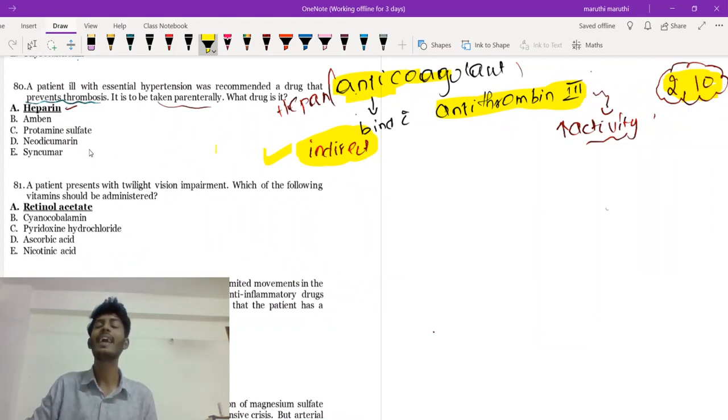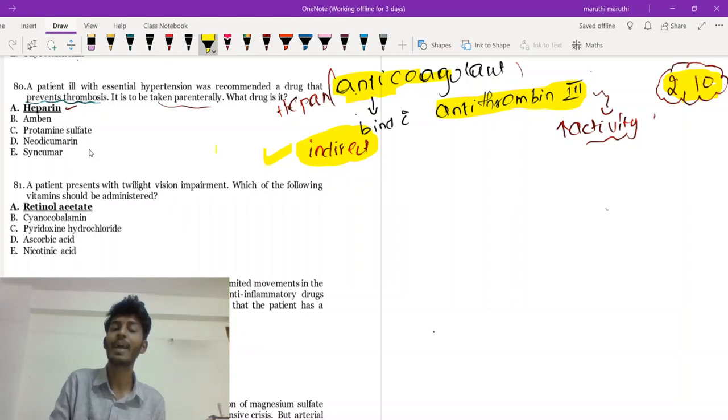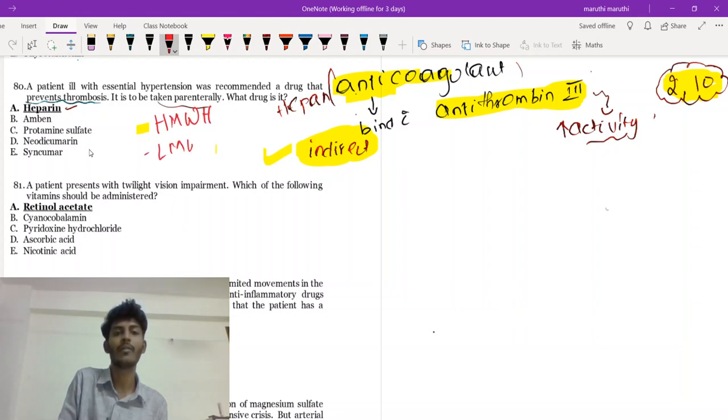Heparin is a substance that will be metabolized by gastric acid, so we can never take it orally. It is always given parenterally, either by the subcutaneous or the intravenous route. In heparin, we have two types: one is called high molecular weight heparin, and another is low molecular weight heparin. High molecular weight heparin can be given only intravenously. Because of this intravenous administration, we don't use it as a better drug. So for that purpose, we found something called low molecular weight heparin.